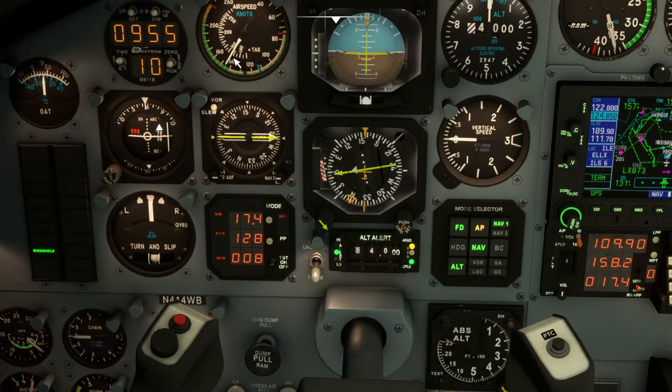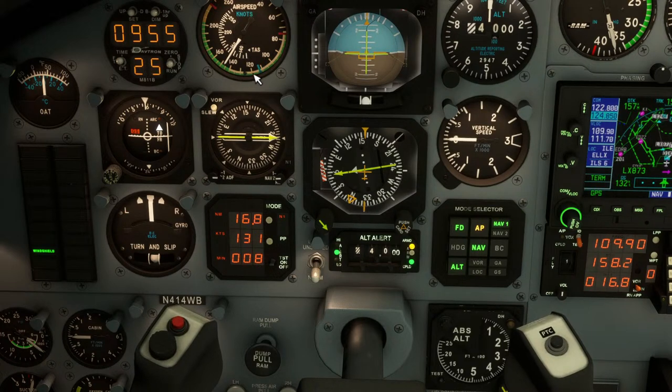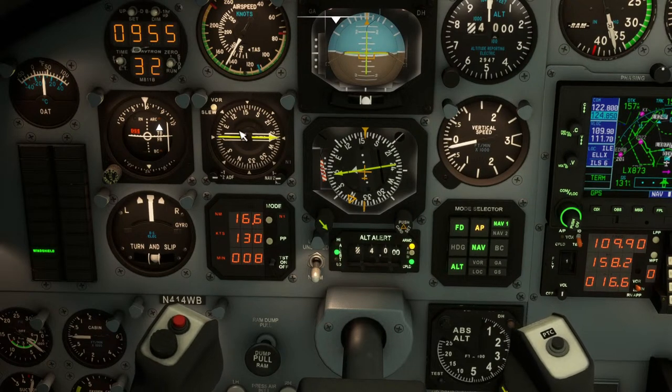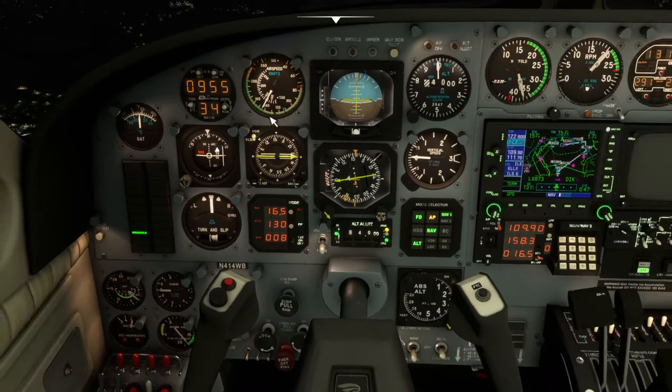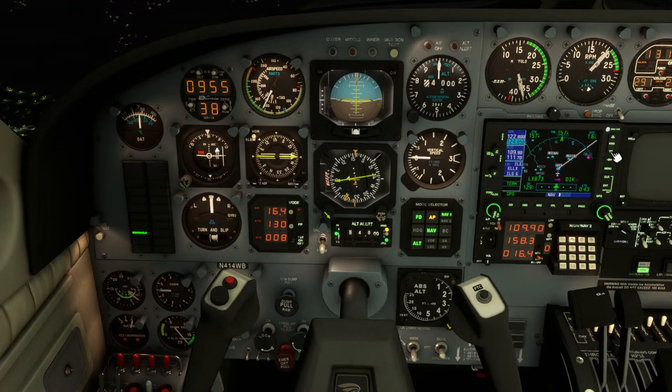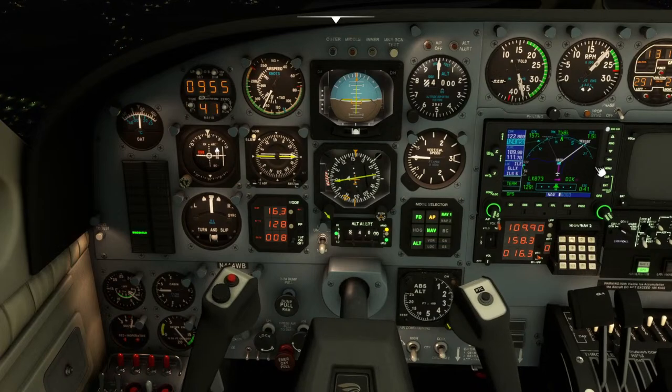Speed for now is okay. The aircraft tends to lose speed quite easily when you need to, and this is also safe for the gear extension. If you would extend the gear right now, it would easily drop to 120 knots or something. So in that sense, we're not very high on energy at all. Which is precisely what I was aiming for.